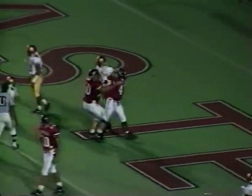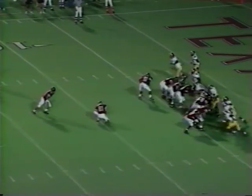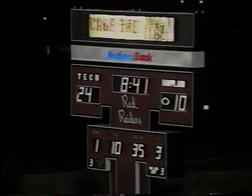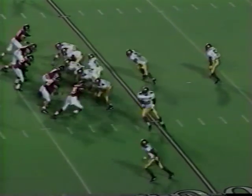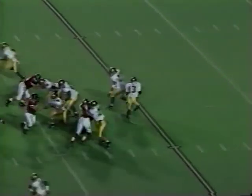Touchdown, Texas Tech. 47 yards, four plays, 1 minute, 38 seconds on the drive. Davis extra point is good. Texas Tech 24 and Baylor 10, 8:41 to go in the third quarter. Let's pick it up, second and seven for Baylor from the 23. Mims will take the draw play, and he only gets two. Quincy White, the first man there.